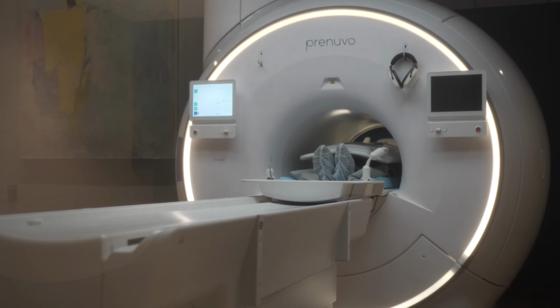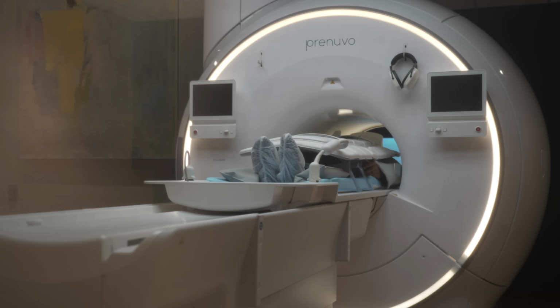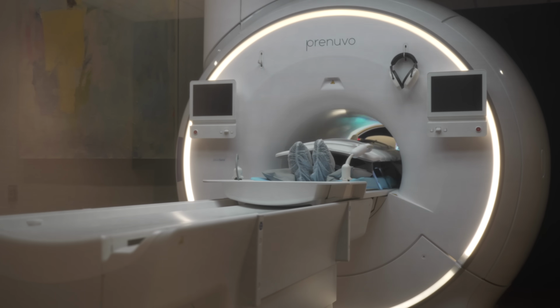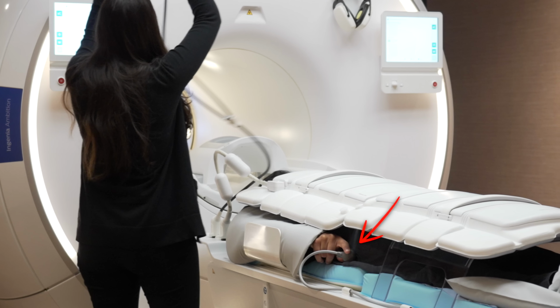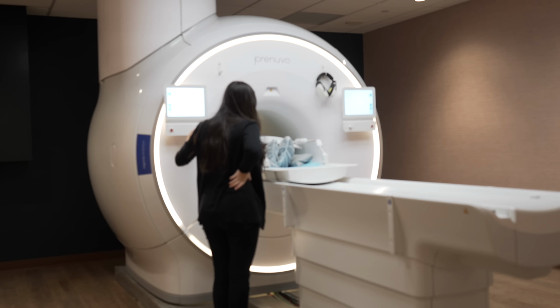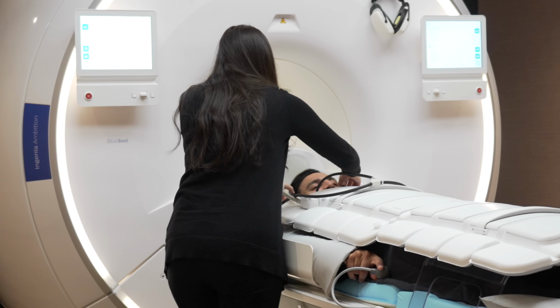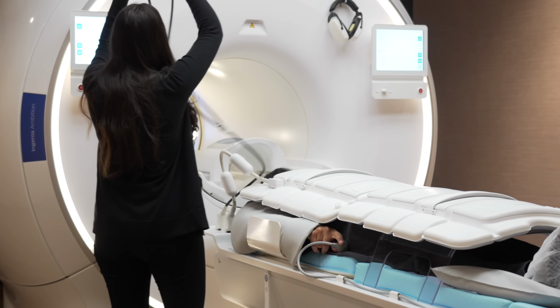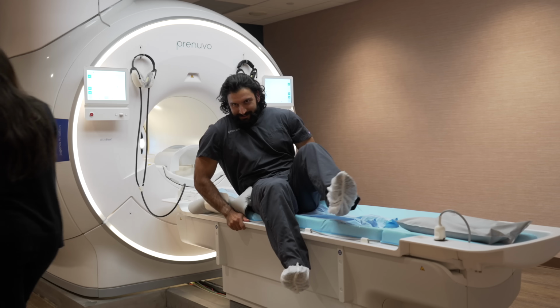And then while you're laying in the machine, it goes ka-dunk, ka-dunk, ka-dunk. Yes, you can't move your body. Yes, you're stuck inside, but that's okay. She gave you a little button that I was holding in my hand and I could press if I freaked out or anything went wrong. I'm gonna have you lift your head a little. Good. People do this by choice. I guess I was one of them.